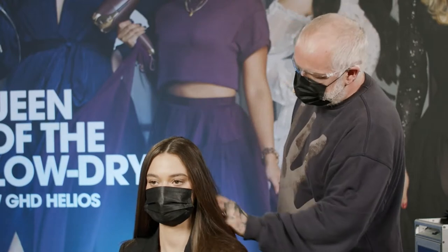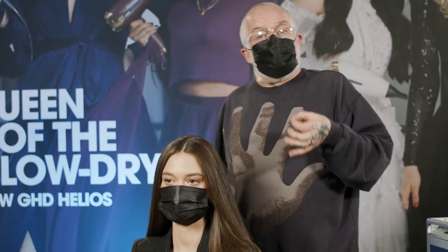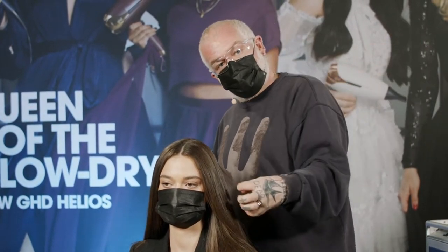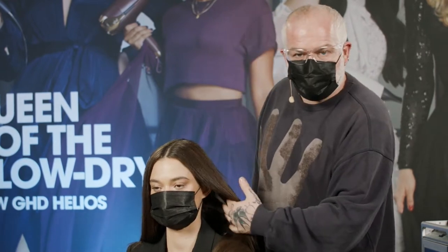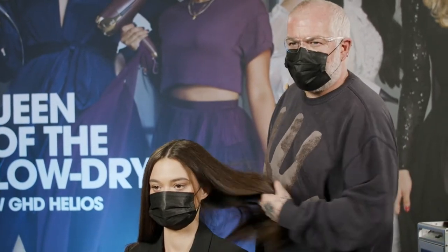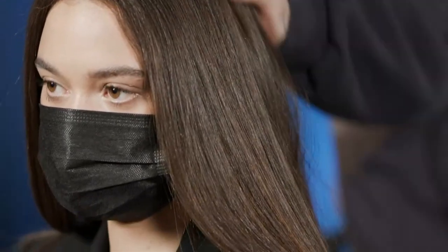And again, the longevity here, this will last. You've pressed down the cuticle, you've got incredible light reflection, but you're also preventing moisture from being able to penetrate the hair, so this will last longer. And again, because of the size of the plate on Max, you have this incredible glossy, shiny, healthy, yet full of life finish.